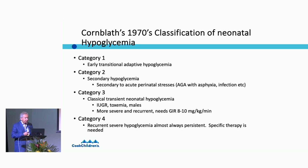And then he reported category 4, which is severe persistent hypoglycemia, in which we're talking about very specific therapies. It turns out in this case he was talking about kids with hyperinsulinism, kids with fatty acid oxidation defects, and all of the genetic forms of hyperinsulinism.